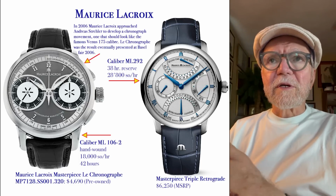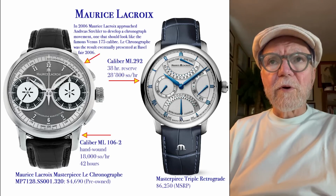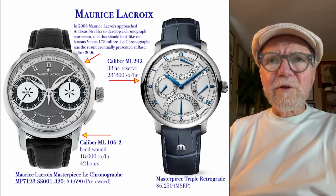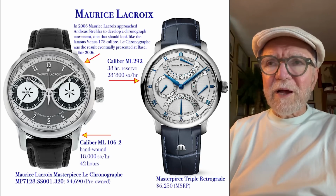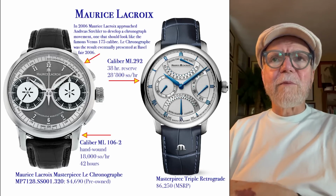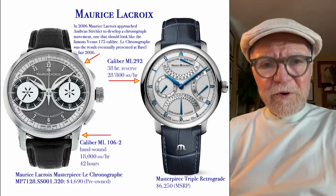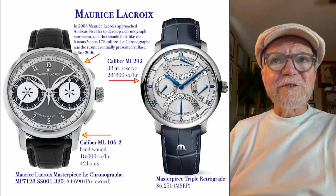Maurice Lacroix went to Andreas Streller and said, hey, we'd like you to develop a chronograph for us. And they wanted it to look like the Venus 175 caliber, which was a famous caliber. So he did. I should have had a picture of the back of this watch. Incredible movement. Really a beautiful movement, and it was by Streller.